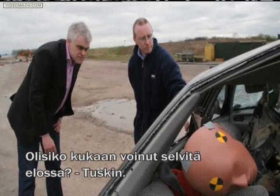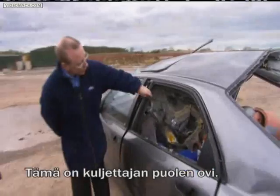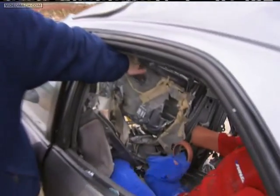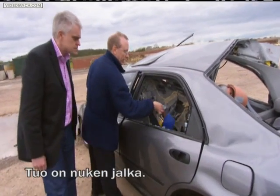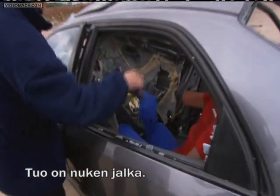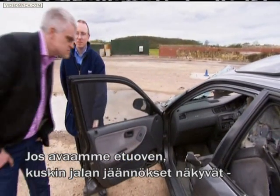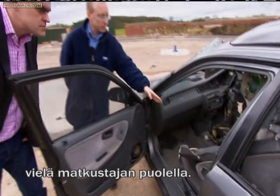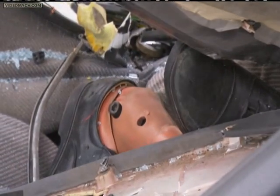I mean, do you think there's any chance anyone would have survived in this? It's highly unlikely. I mean, as you can see from the intrusion of this, this is the driver's door over here, and that's the handle release there. But as you can see through here, that's the leg of the dummy. But if you open this front door here, you'll probably see the remains of the leg of the driver still in the passenger area down here. It's actually come off. It's detached, yes.